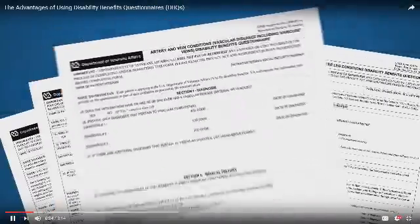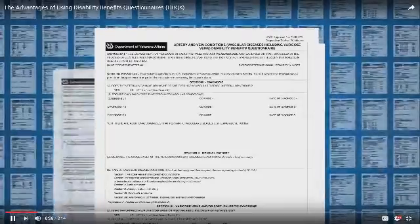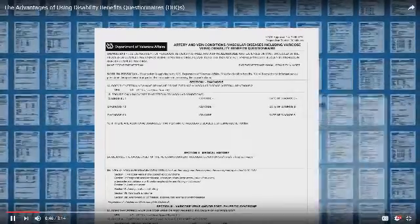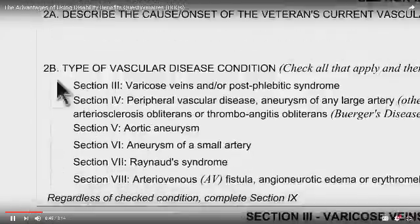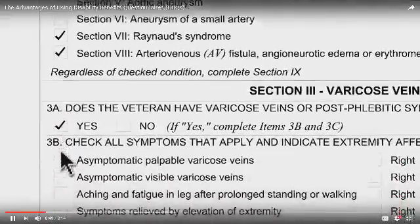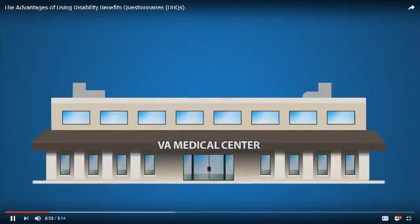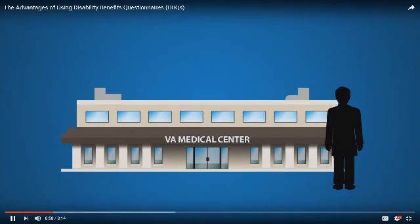DBQs were developed to streamline the collection of medical information needed to process your disability claim. The forms use standardized medical terminology and checkboxes to quickly and accurately describe medical conditions. There are currently over 70 DBQs available that cover a range of physical and psychological disabilities. With DBQs, you may eliminate the need for a VA disability rating examination.